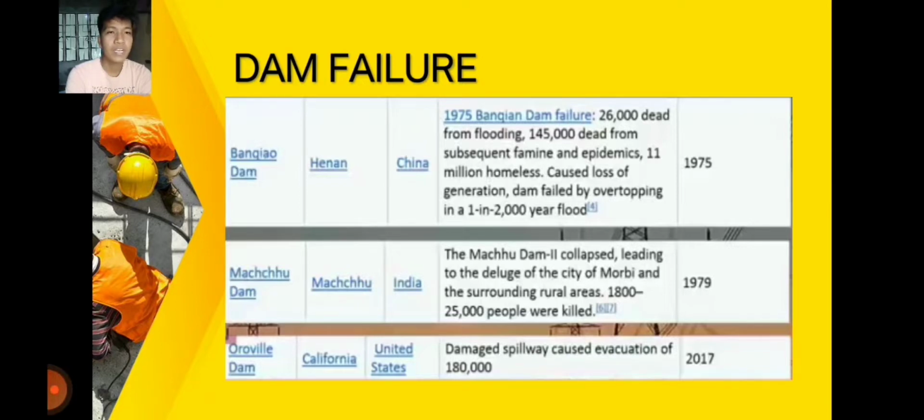So, next is yung Oroville Dam in California in United States. So, damaged spillway caused evacuations of 180,000 in 2017.